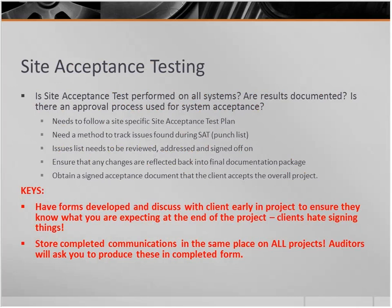Now, we oftentimes don't use the terminology site acceptance test, but I will tell you that when you're being audited on this, they're going to expect some form of a document that proves whatever you said was the acceptance criteria were met, and that the customer signs off that the acceptance criteria was met, and that your punch list is complete and you've moved on into the warranty period. They're going to want some type of a proof document there.